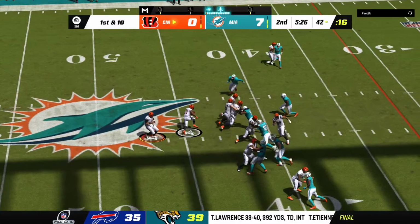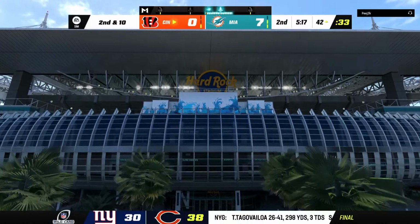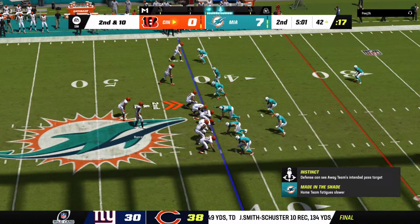It's Mixon on the counter, and not a lot of daylight. Not really any daylight inside, as he's going to be stopped right at the line of scrimmage. Brings up second down. The running lanes have definitely not been there for him here in the first half, and I don't think it's all been his fault. His offensive line hasn't given him much space. A loss results there.